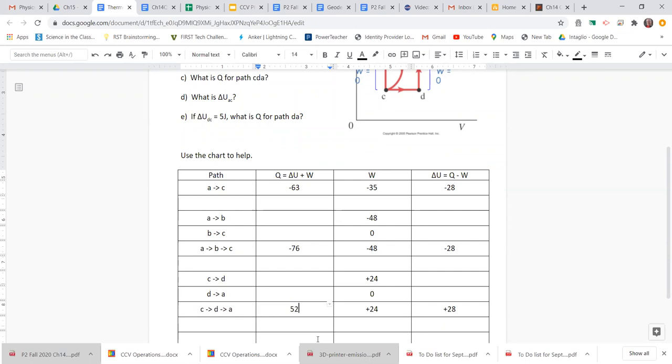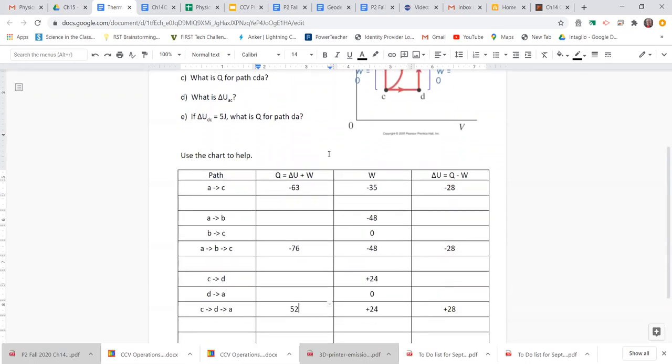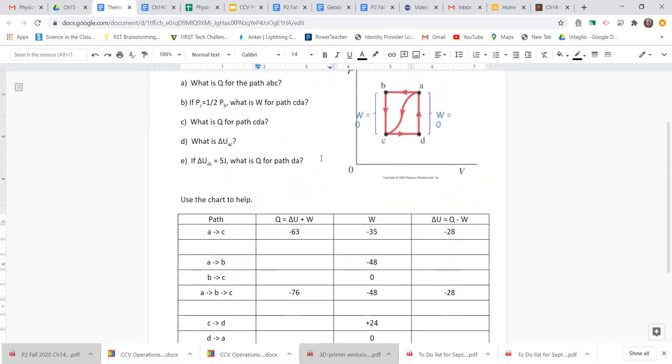You know what would be a great exercise for you to try? Print off the PDF for this blank paper and see if you can reproduce how we did this. That would really help your understanding. Okay, so now I've got the answer to part C.